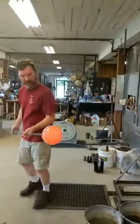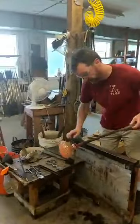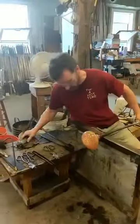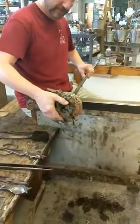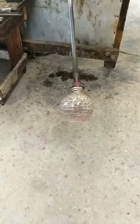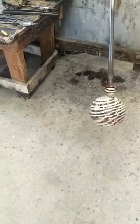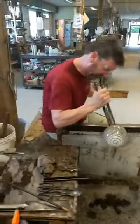Beautiful spiral pattern there. Todd will rotate that fast enough to make us all dizzy later on, but right now, you can see what that's like to look at. The cracks are still there, the interruptions in the spiral pattern, and the spiral still goes all the way to the bottom. Beautiful. All right.